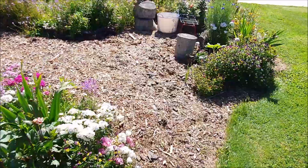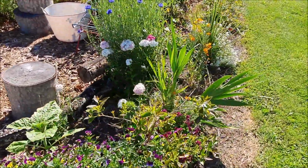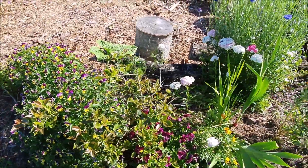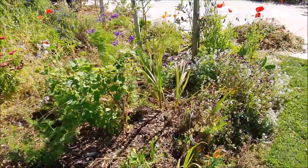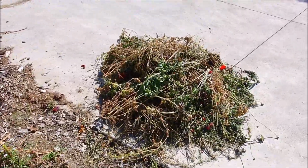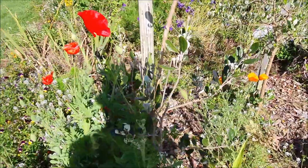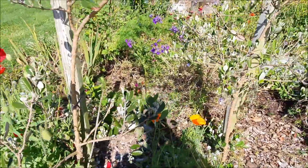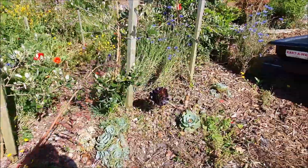More flowers. Our little guavas, they're getting there slowly. Not a lot's happening too quickly though. More poppies. She's been pulling out the older poppies. We might get some feijoas off this. They're getting there slowly. Feijoas seem to take a while to grow. It's quite slow.